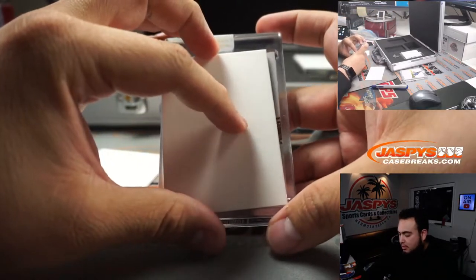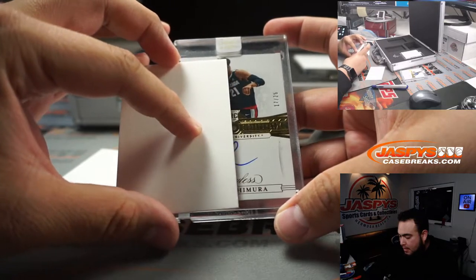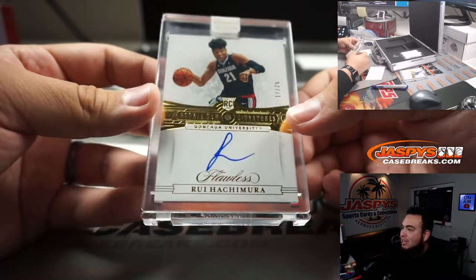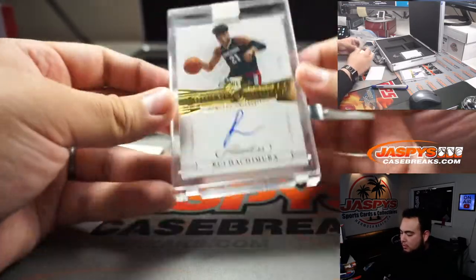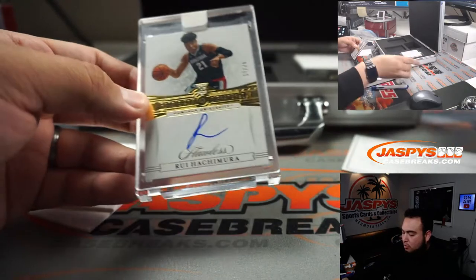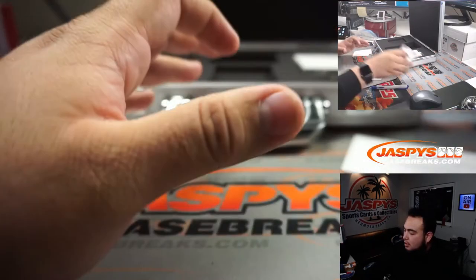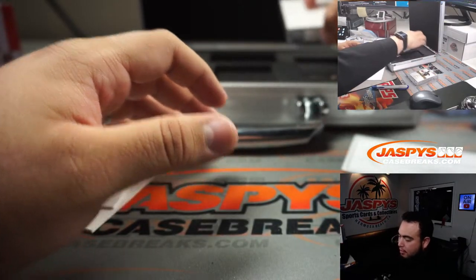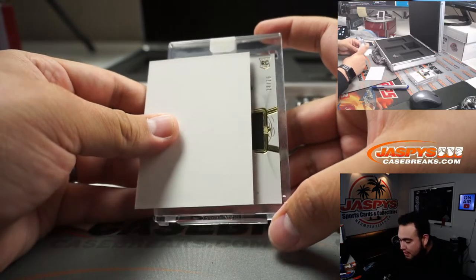Let's go left side. Another 1 out of 25. And it's Rui Hachimura. Another diamond, 17 out of 25, out of Gonzaga. Wow. Keldon Johnson, Rui Hachimura, out of 25 diamonds. Wow, could we make this 3-for-3 autographs? 3-for-3 autographs? 18 out of 25.